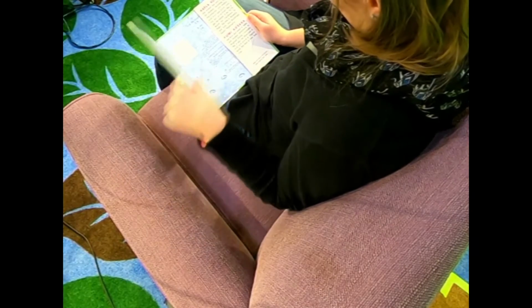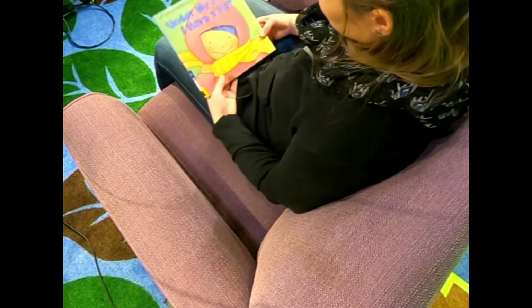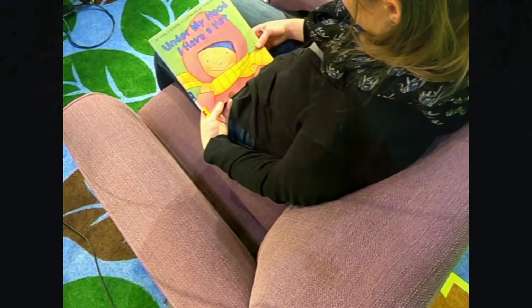So in that story, we saw a bunch of different things that you might wear in the winter. Can you think of any of the things that you wear when you're going outside in the wintertime? Let's do our transition rhyme into our last activity. This time we'll start with just 3 little snowflakes. So if you can hold up 1, 2, 3 fingers.